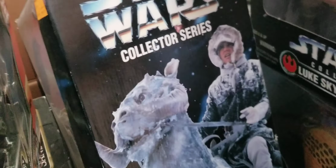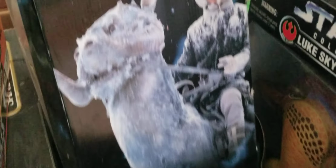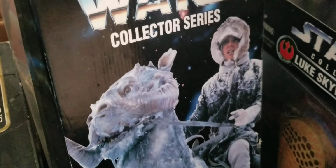This is Han Solo and the Tauntaun on Tatooine. This is a 2-pack. This set goes with this set, right? This is the set of Han rescuing Luke from the Tauntaun. It's giant. Here, let's pull it out. You can look. Real quick.